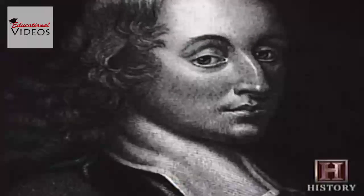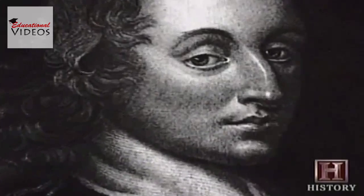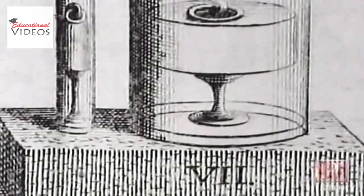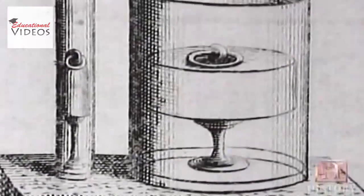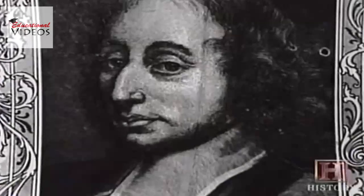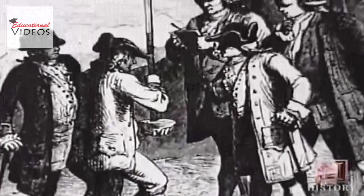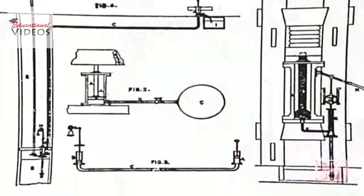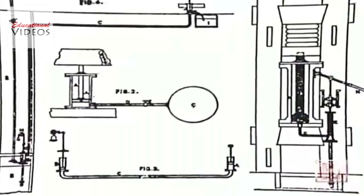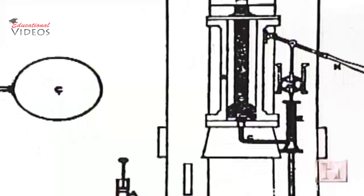Finally, in the 17th century, French mathematician Blaise Pascal made a groundbreaking discovery. By multiplying fluid depth by its inherent weight, Pascal created the formula to determine fluid pressure. This led to the most important aspect of hydrostatics, multiplication of force. Pascal's principle is the basis for all the work that we do in hydraulics today. By 1795, Englishman Joseph Bramah had put Pascal's principle to work with his hydraulic press.